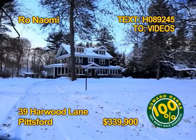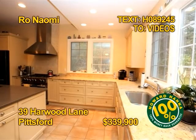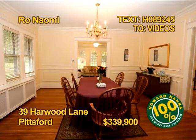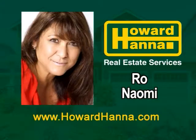Here's a beautiful, spacious colonial in the town of Pittsburgh. Enjoy a heated Florida room with 11 French door windows. The updated custom kitchen has an island and a pantry. The kitchen also features granite counters and stainless appliances. You'll find 5 bedrooms and 4 full baths. See this home in person with Ro Naomi.